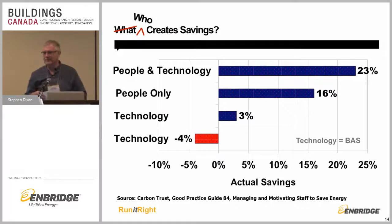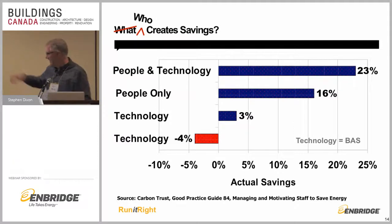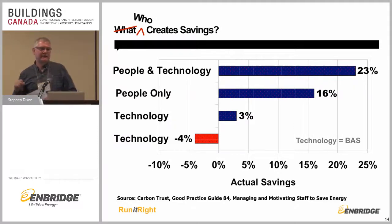This is the story I alluded to a couple of minutes ago. This is a story of an organization in the UK. This was back in the 90s, actually, right? And it's actually written up in a guide called Good Practice Guide 84, Managing Motivating Staff to Save Energy. I'll show you a copy of my email at the last slide. And if you want a copy of this guide and you can't find it on the web, let me know and I can send you one.